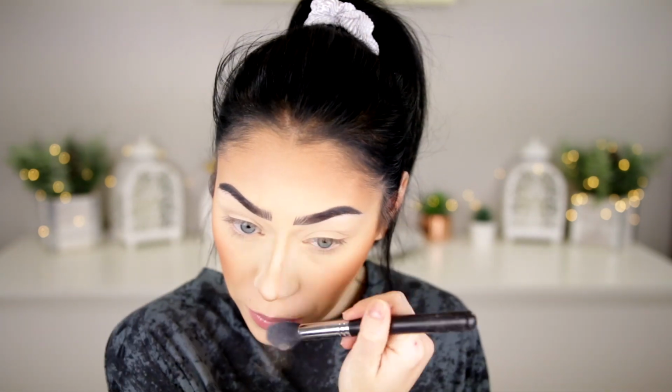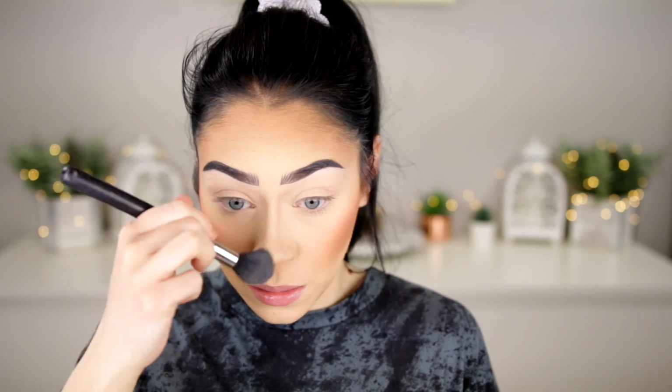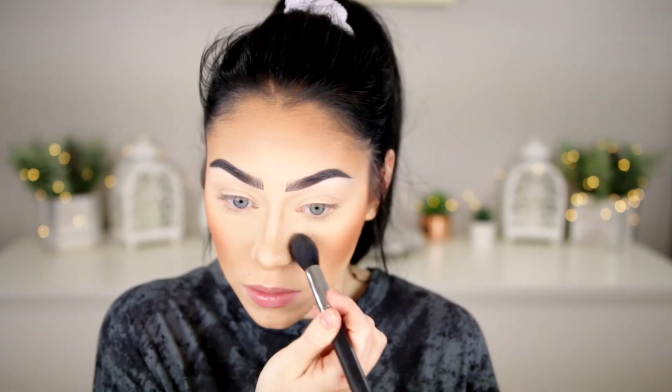But now I'm just going to wipe off this bake. It's been on my nose for maybe like five minutes or so, so I'm just going to wipe this off. As you can see, my nose looks a lot more snatched. Hopefully it's coming across on camera like it is in person, because right now it looks really nice and smooth, but that viewfinder be trying me sometimes, so I don't know how it's gonna look on camera.